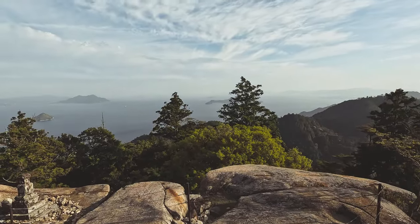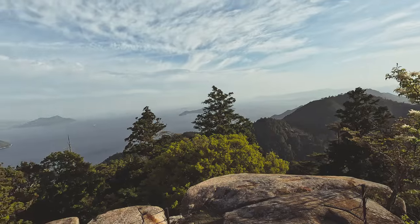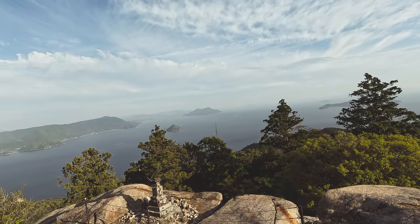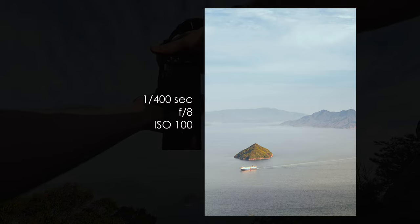In this moment, I understood my grandfather's fondness for Japanese landscapes. It was absolutely beautiful at the top. Due to this effect called atmospheric distortion, things in the distance weren't very clear or crisp. However, the fogginess ended up creating a nice separation of elements in the frame.